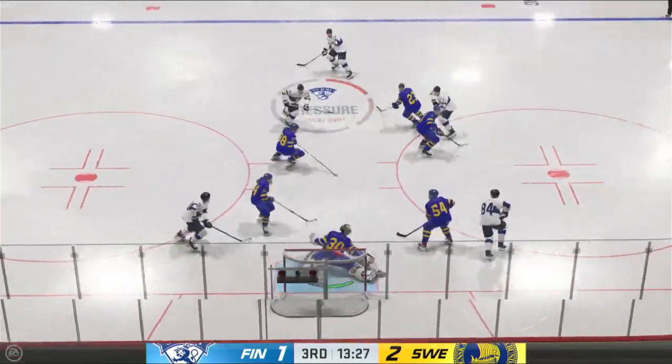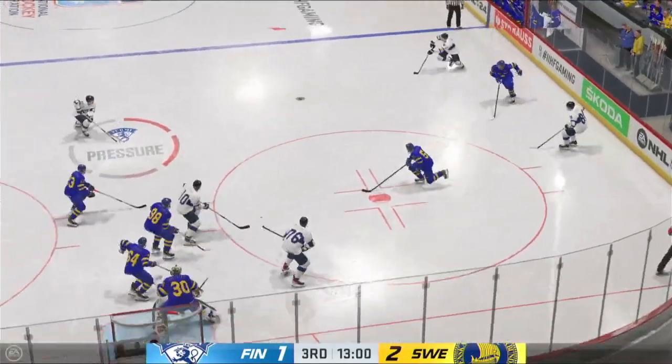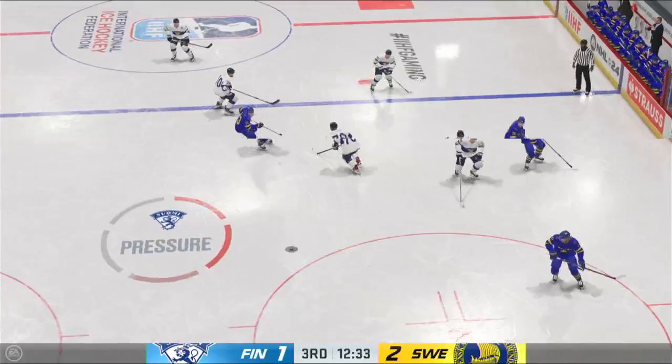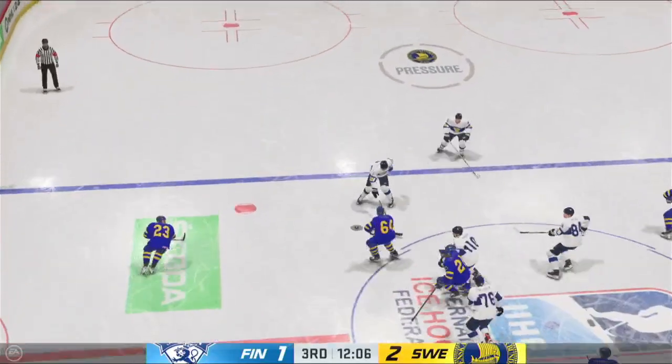Can't keep a hold of the puck after that play. Big time stop. Takes that pass back at the point. And that shot goes nowhere as the lane was filled. Team Sweden's got it against the boards.